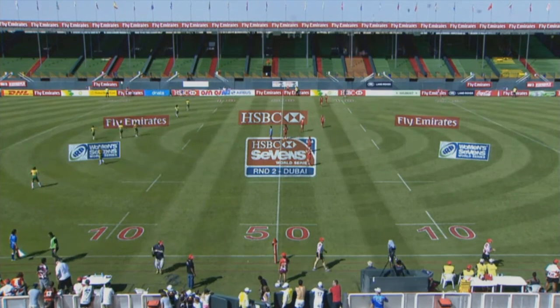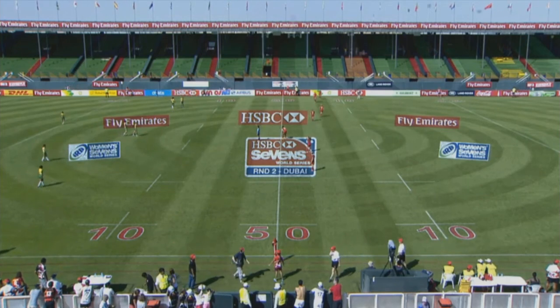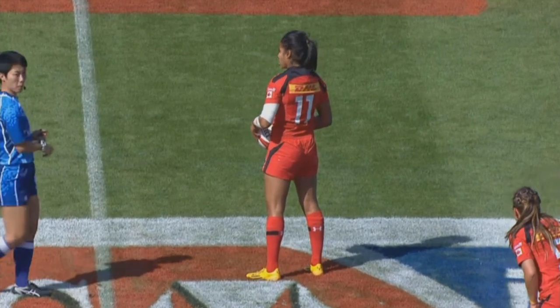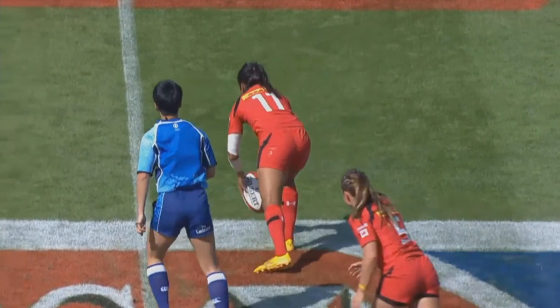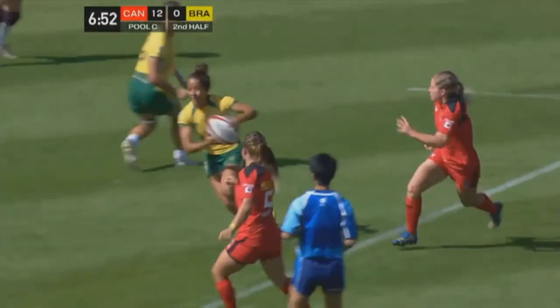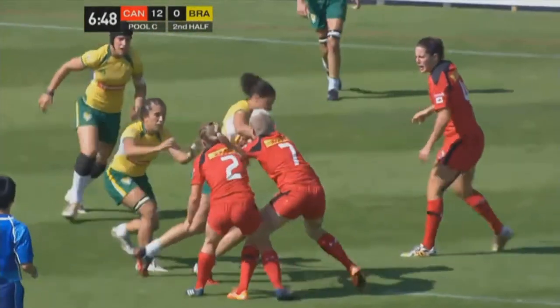I mean, what we see out there, how they play the game, it's really attractive sevens. They've all got good skills. It's obvious they do put the work into it. They all run from a centralised program, this Canadian squad. It's amazing to think they have not won one of these legs on the IRB Women's Series for the last 2 seasons. Magali Harvey gets us underway for the second 7 minutes. 2 tries to 0. So both the messages from both coaches.